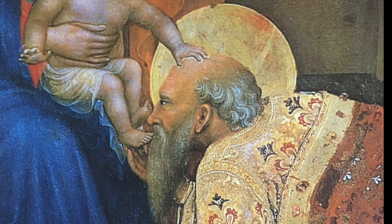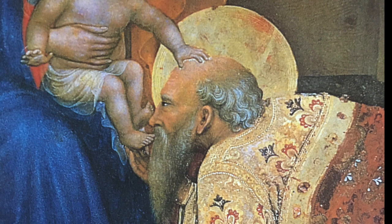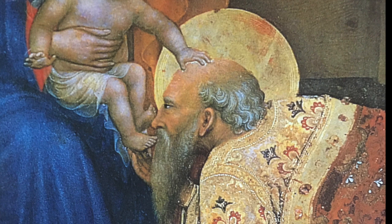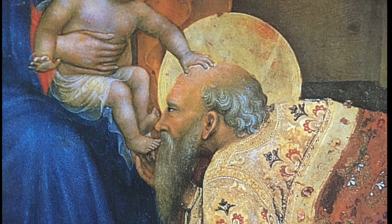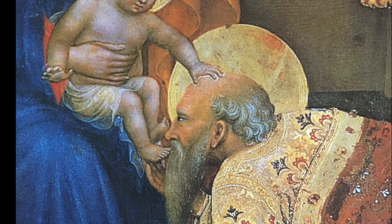And who is it that he's worshipping? Well, here's the extraordinary thing. There's a verse in the Old Testament in one of the Psalms, Psalm 95 and verse 6, which says, oh, come, let us worship and bow down, let us kneel. But who are we supposed to kneel to? Well, it says, let us kneel before the Lord, our Maker. And yet here is this king, and he is worshipping and giving reverence to a little human child.